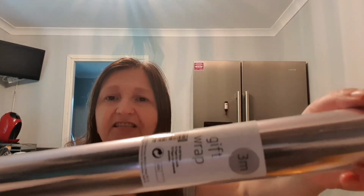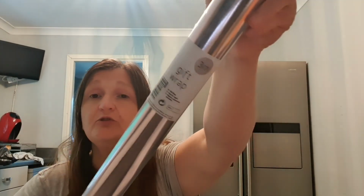The other thing that I got was wrapping paper for Abby. And it's a lovely sort of lilac-y metallic. I don't know if you're getting to see the colour very well, but it's a 3-metre roll. And it was £1 for the 3-metre roll, which is pretty good.